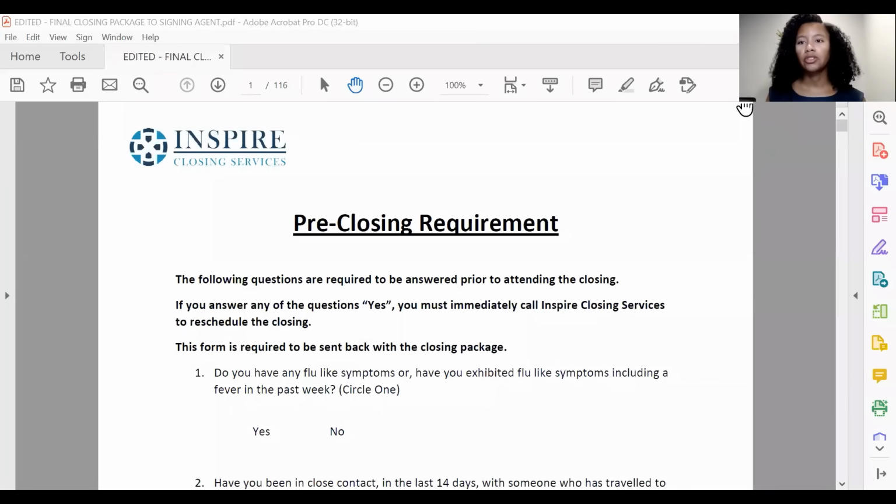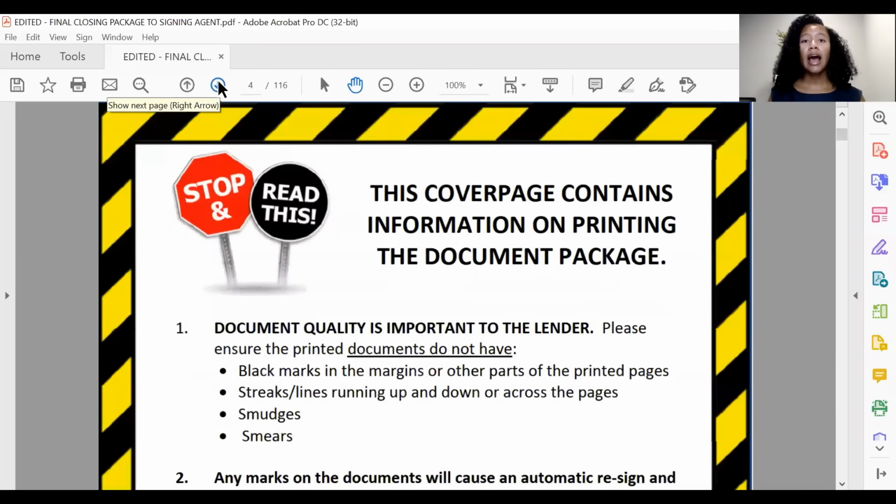All right. So when you first get the packet, of course, you'll have some notary instructions. And again, I have organized this packet in the way that I typically would show my loan documents. So of course, the first few pages are closing disclosure, the note, the deed of trust, and things of that nature. So I have reconfigured the packet to the way I would show it to the borrowers.